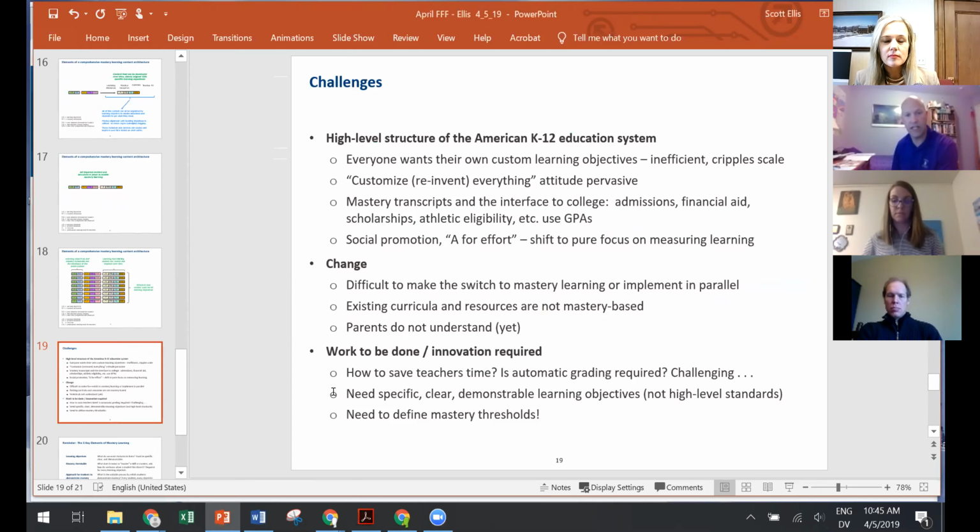And then the key really is specific, clear, demonstrable learning objectives, and then defining the mastery thresholds. I've been shocked as a non-career educator, although I've been in education for about 12 years now, no one's defined mastery for anything. And I'm saying, how can this possibly be? Yes, individual schools and teachers have their rubrics, but we need these standard definitions.